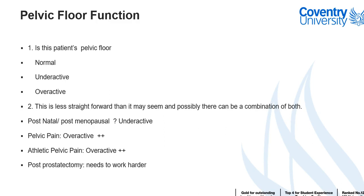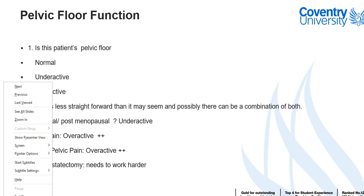In the athlete, probably more particularly female or male here, there tends to be overactivity. And then if you've seen men post-prostatectomy, because you might be seeing these men for hip replacements, knee replacements, maybe another musculoskeletal problem, their pelvic floor needs to work harder to compensate for the surgery.